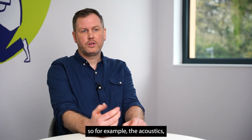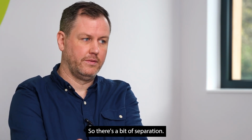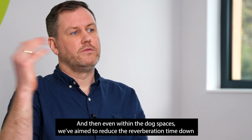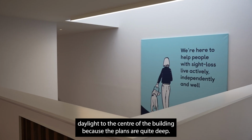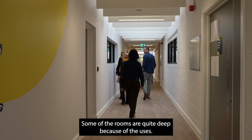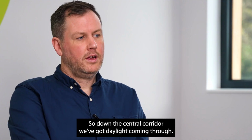So for example, the acoustics, is trying to manage those within the dog spaces, separate spaces that aren't dog related, so there's a bit of separation. And then even within the dog spaces, we've aimed to reduce the reverberation time down. We've controlled the daylight and introduced daylight to the centre of the building because the plan's quite deep. Some of the rooms are quite deep because of the uses. So down the central corridor, we've got daylight coming through.